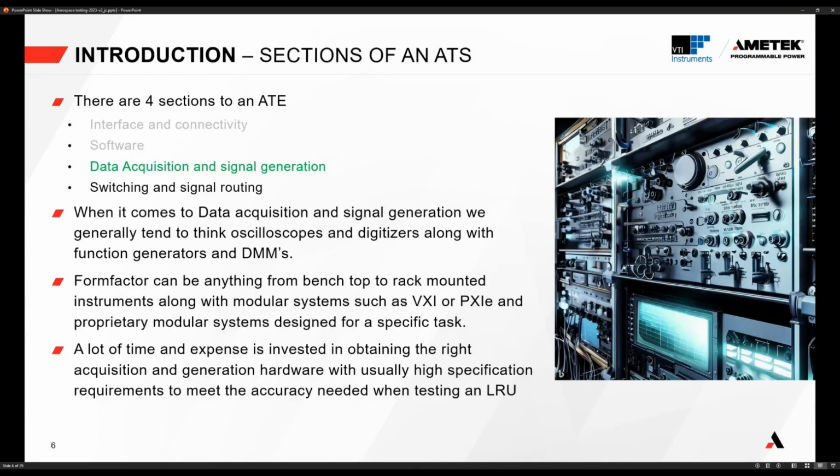Third part, data acquisition and signal generation. And for this, we generally see the front of an ATS being a large 19-inch rack or something along those lines. And for data acquisition and signal generation, we tend to think oscilloscopes, digitizers, function generators, DMMs, and DIO, etc. The list goes on. And the form factor, whilst we're talking 19-inch rack, it can still be benchtop type equipment, but with rack mount ears and things like that added to it.